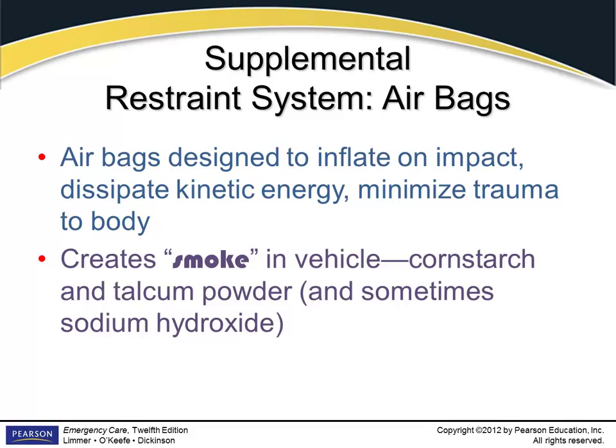You can go online and see tons of videos where somebody's doing extrication or patient care and an airbag pops in their face and kills them. Yeah, even if you disconnect the battery, still be aware because they will still explode. That's exactly right.